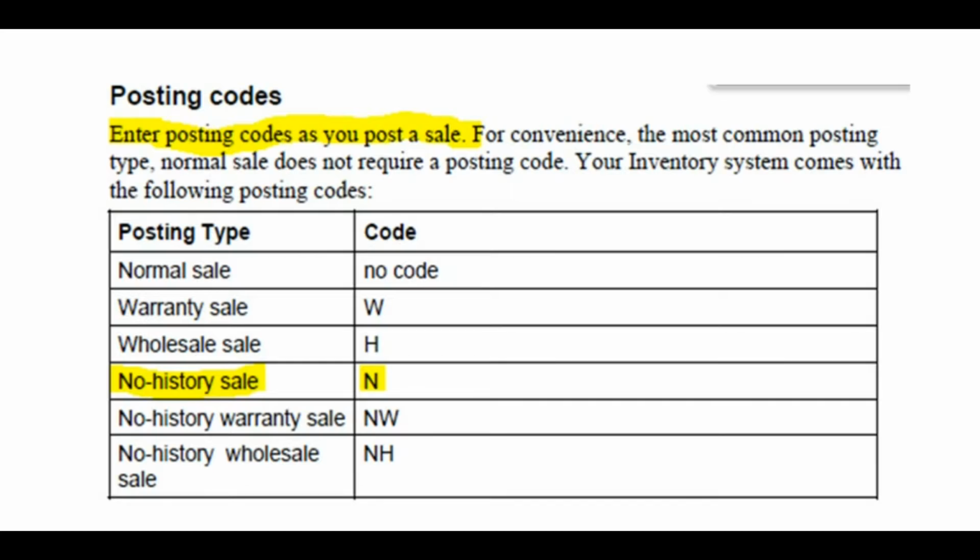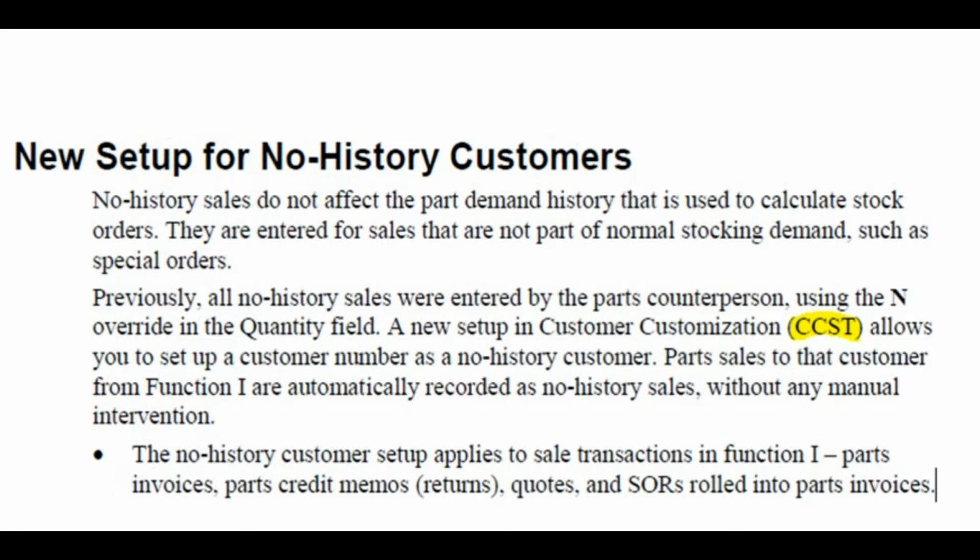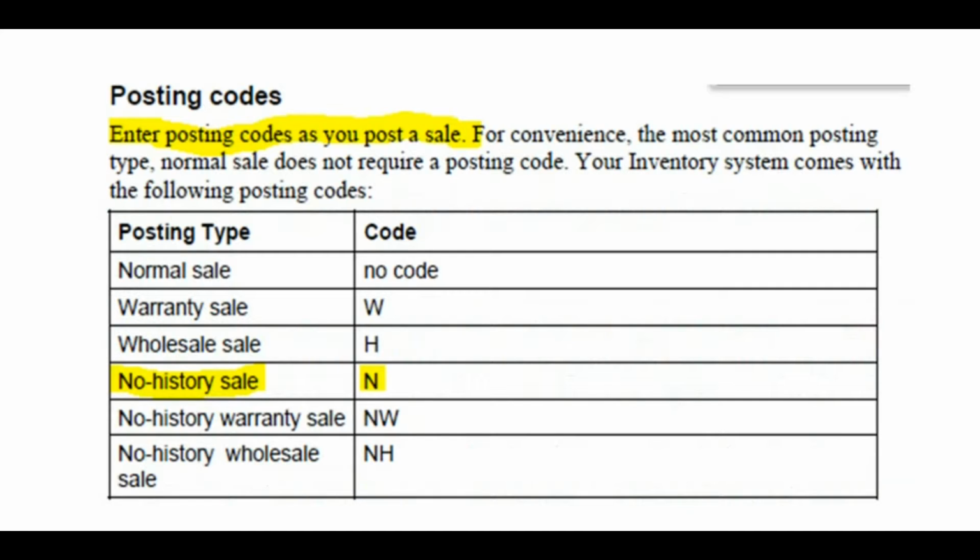So when you're trying to record an unusual sale in CDK, they actually call it a no history sale, which is a pretty accurate description of what it is. You're just taking the history and not using that history. It relieves the on hand, whether you're doing it on a counter ticket or on a repair order. Anytime you want to do it, you would just put in the quantity, a space, followed by an N for a no history transaction. So that's how it works in CDK world. All right, and that's for a single transaction.